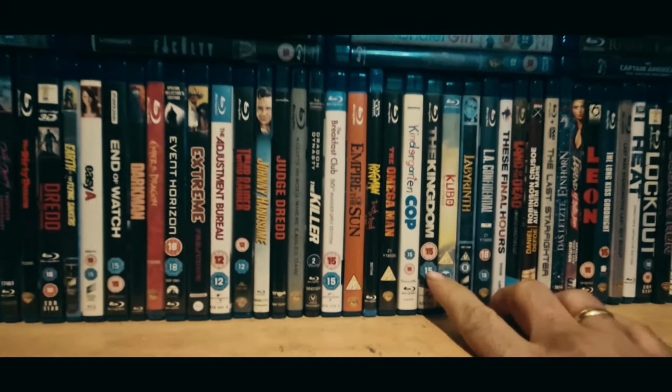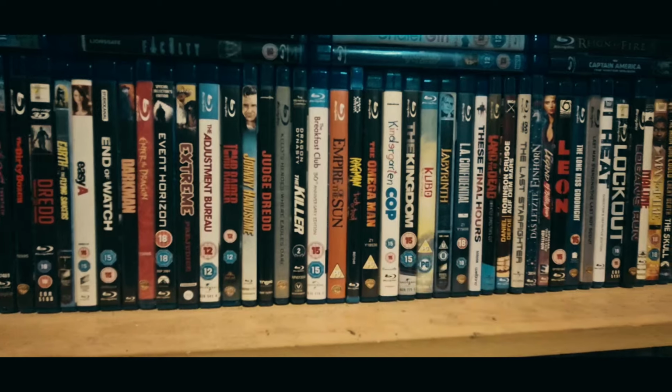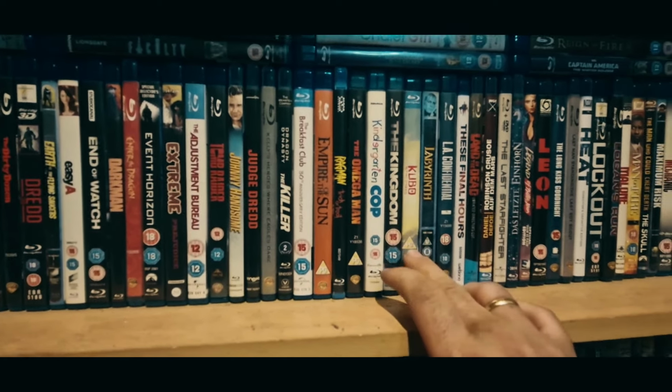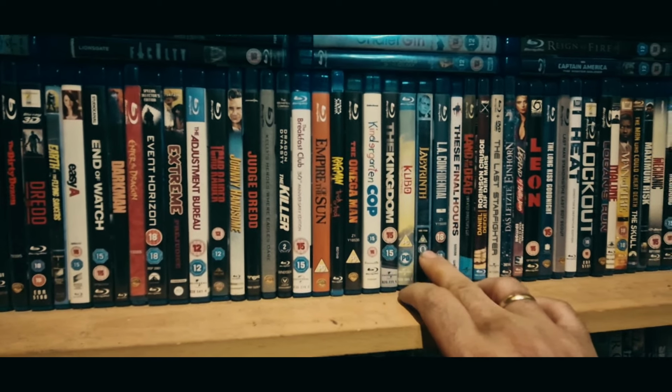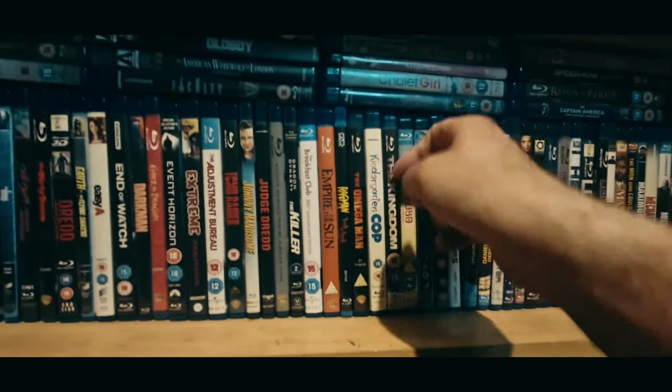Then next to that we have The Kingdom, very good film directed by Peter Berg and produced by Michael Mann with Jamie Foxx. Good movie. Kubo and the Two Strings, Labyrinth, LA Confidential, These Final Hours.